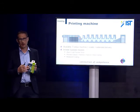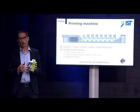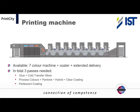This is the glue and the transfer silver. And then the second pass and the third pass were done on our machine here. This is the 7-color machine, which means we have one pass with the process colors, the Pantone, the hybrid, and the clear coating. And we also have the pearlescent coating in a third pass.